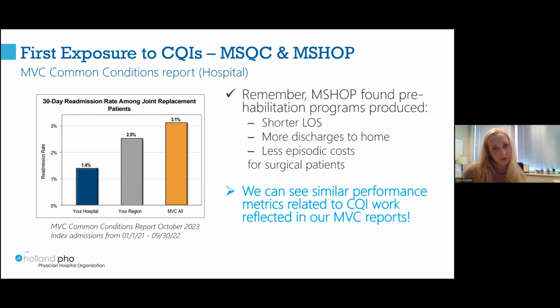Here's some MVC data for you again, camping on that idea of looking at total joint replacements. This is an MVC report from the hospital's view of common conditions. It reinforces the outcomes that we found in MSHOP: shorter length of stay, more discharges to home, and less cost of care for patients. This specific view is 30-day readmission rates for our joint replacement patients. You can see that your hospital, 1.4%, that was Holland Hospital's rate in the most recent report dated October 2023. So that one's hot off the press and maybe in your inbox, something to take a look at.